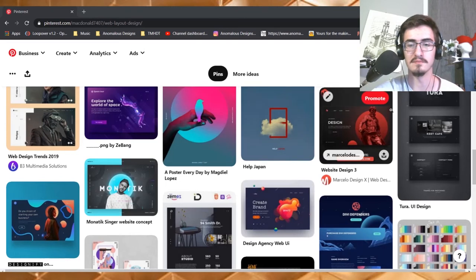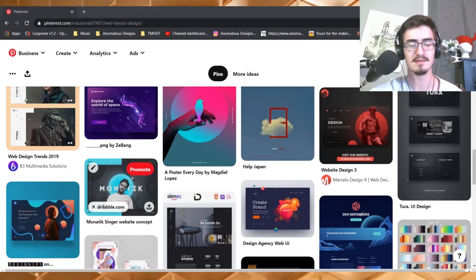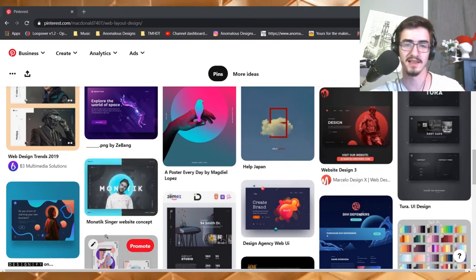I got some ideas of main headers, like this one was a really powerful and strong one. I definitely wouldn't use red, but that's a really nice simple design that really makes something pop. Like this monadic design, that's a really nice one that I might take some ideas from for different artists, for the pages where you have artists on them, something like that for the front, depending on what their style is and all that.